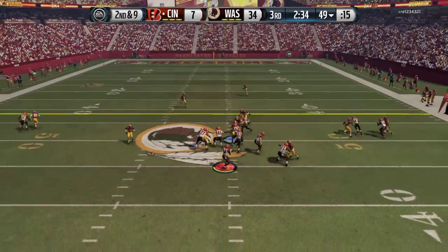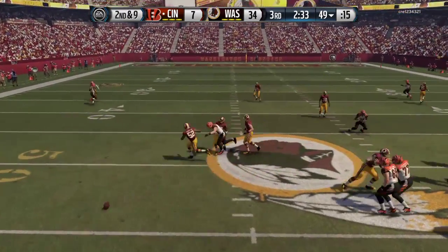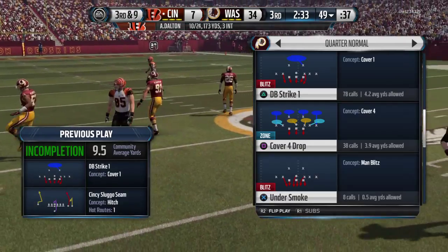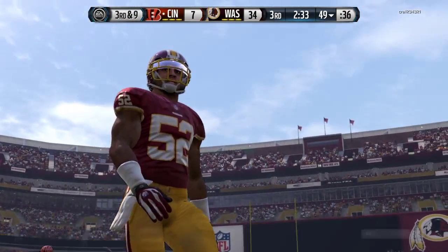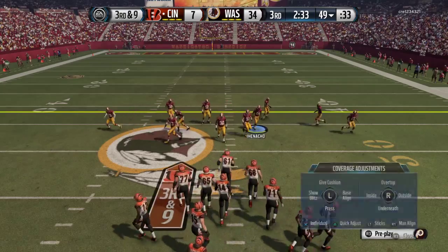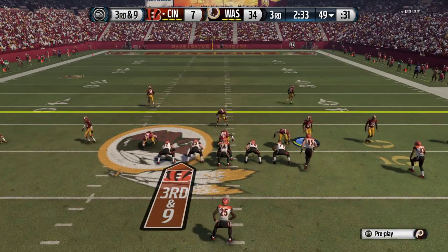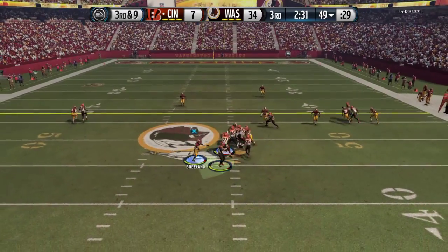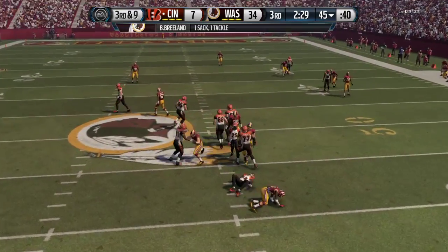Second and 9. Underneath and incomplete that time. When receivers are running drag routes across the field, you got to have nice touch and accuracy on the football. That time the quarterback just throws it too far in front. Just a quick drop back. The defense gets the sack.